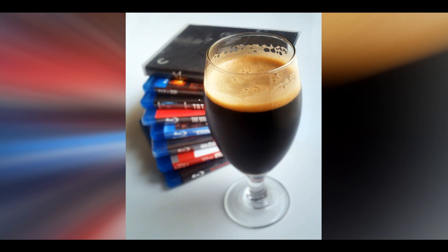Blonde ales make great entry-level craft beers. They are smooth, easy drinking, lighter beers that won't scare off a new drinker. You don't want to start someone off with a pastry stout or a milkshake IPA or whatever. That's too much of a flavor explosion for their fresh little taste buds to handle.